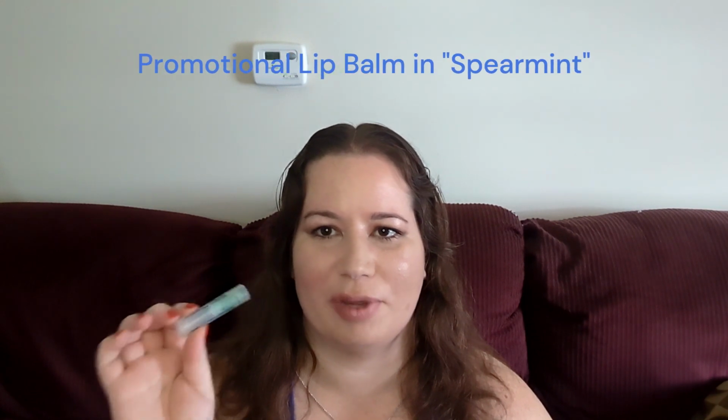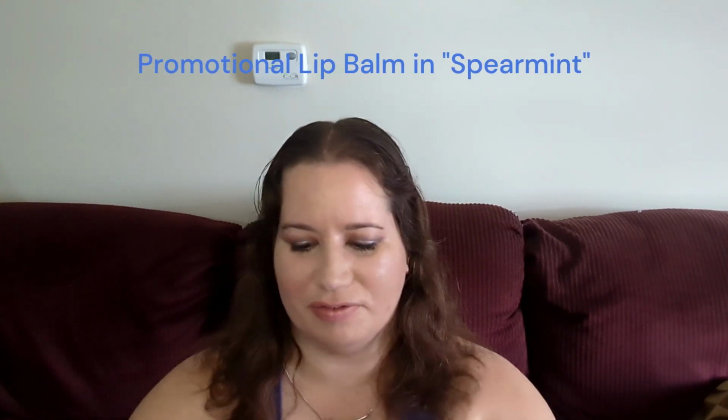N35 is Candy, which I thought was kind of a tricky one, but I did find this promotional lip balm that came from my former dentist, and I have a goal to finish it. My marks keep rubbing off, but those purple lines are where it started and then where it is now. So it's going to be several months yet.